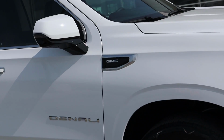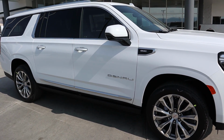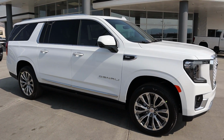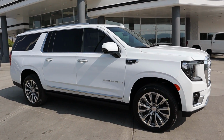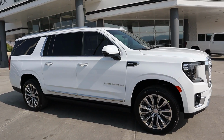You've got the GMC badge right there, you've got the Denali badge as well, and then they do this chrome accented strip right there. You notice the mirrors are two-tone, so white on the top, then black on the bottom. But overall the proportions on this are really good, even though it's the longer wheelbase, which usually looks a little bit funny. This actually looks really good.